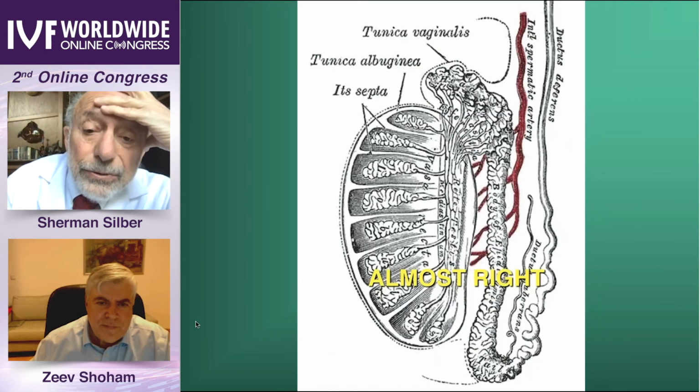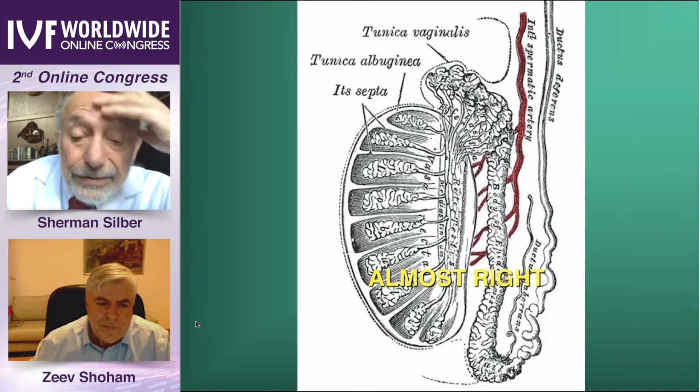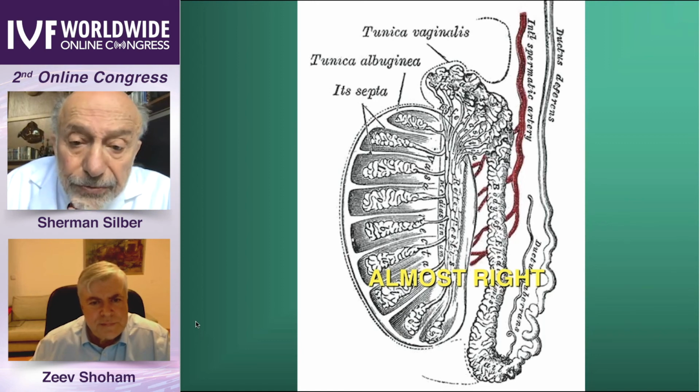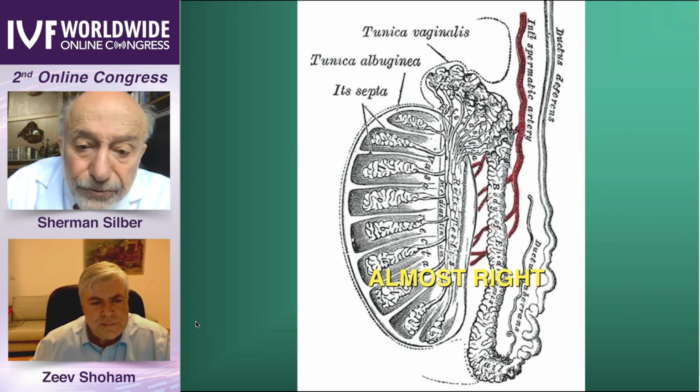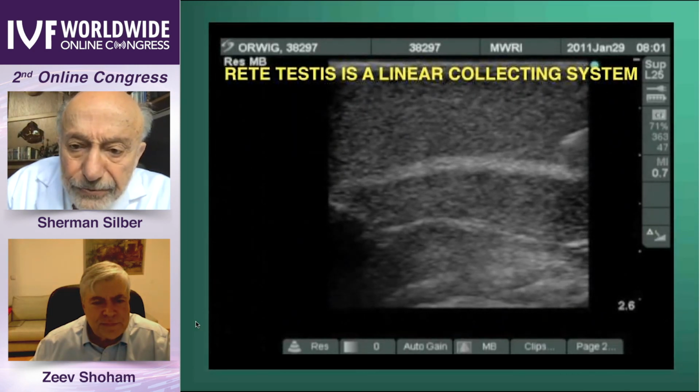Now, this is the closest to right. This is from Sabatta, the Italian atlas from many centuries ago. And it shows that the rete testis is kind of a straight line gathering duct. And it's a little wrong because it's more centrally located. And I'll show you that in a second, just with our ultrasound. There you can see it's almost centrally located.